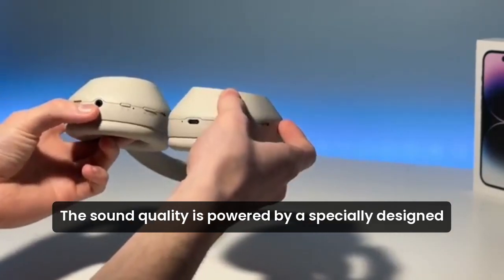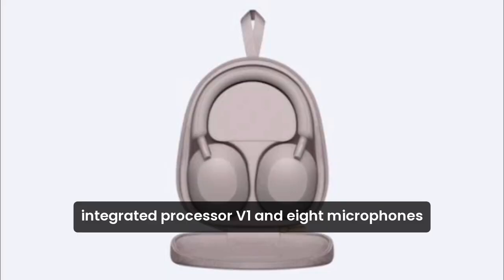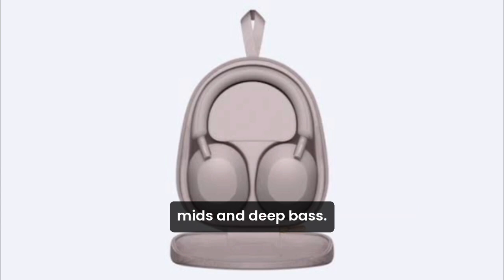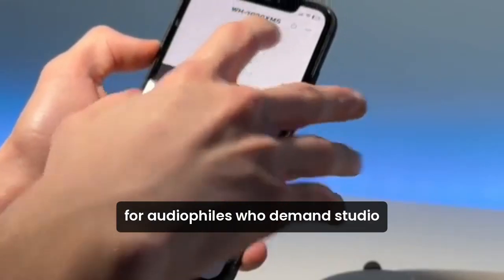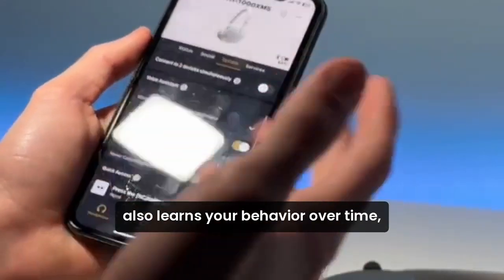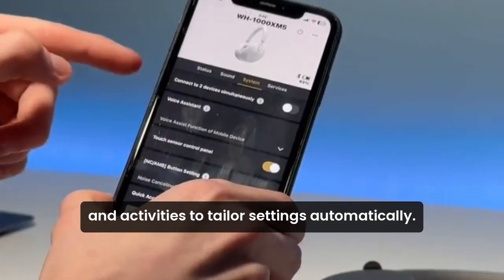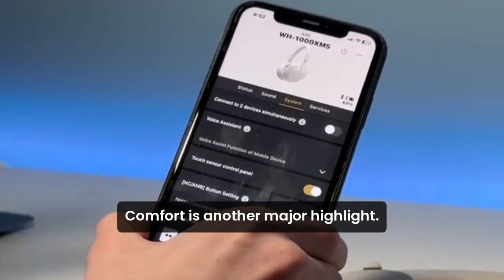The sound quality is powered by a specially designed integrated processor V1 and 8 microphones, delivering exceptional clarity across highs, mids, and deep bass. These headphones also support high-resolution audio with LDAC for audiophiles who demand studio-like sound in a portable format. The adaptive sound control also learns your behavior over time, recognizing frequent locations and activities to tailor settings automatically. Comfort is another major highlight.